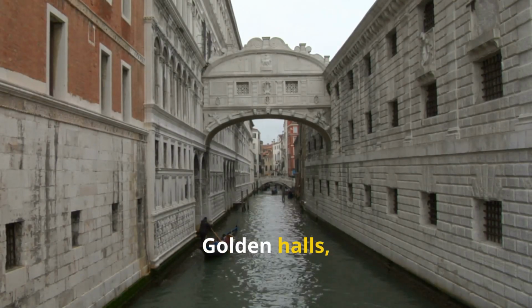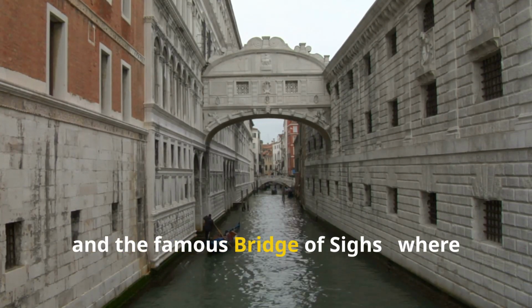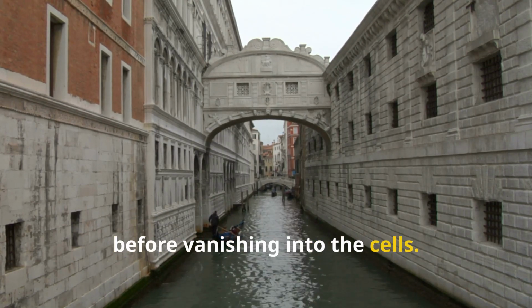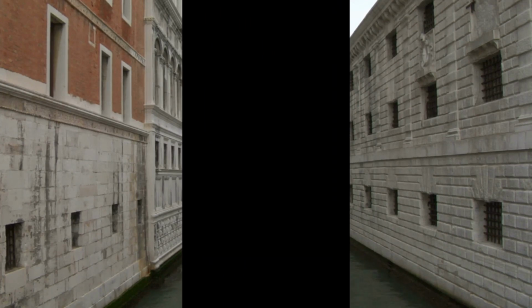Inside, golden halls, colossal paintings, and the famous Bridge of Sighs, where prisoners took their last look at the city before vanishing into the cells. Gives you chills, right?